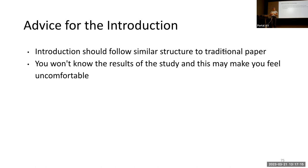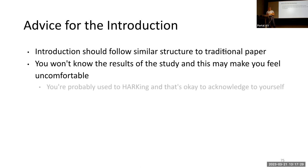One thing is you won't know the results of the study, and if you're used to writing introductions after you've already done your analysis, this will probably make you feel uncomfortable. That's totally okay. This is a new thing. The first time that I did this, I felt very uncomfortable.